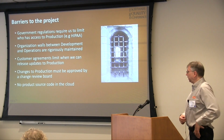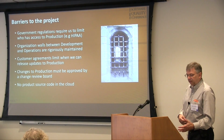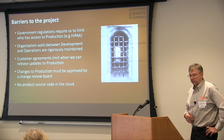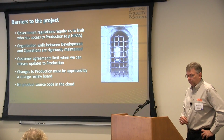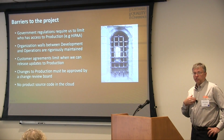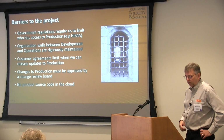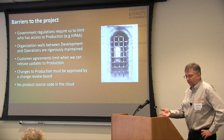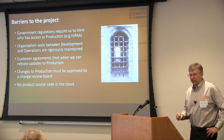We really don't have what is sometimes called a DevOps culture, right? And even though we're moving in that direction, there are some ways in which that's not going to happen. There are strict organizational walls between development and operations that are rigorously maintained. I don't have access to production. I did for a while, but there are some reasons why I didn't want to continue to have that. But the bottom line is our developers cannot just push a button and deploy into production anytime they want.